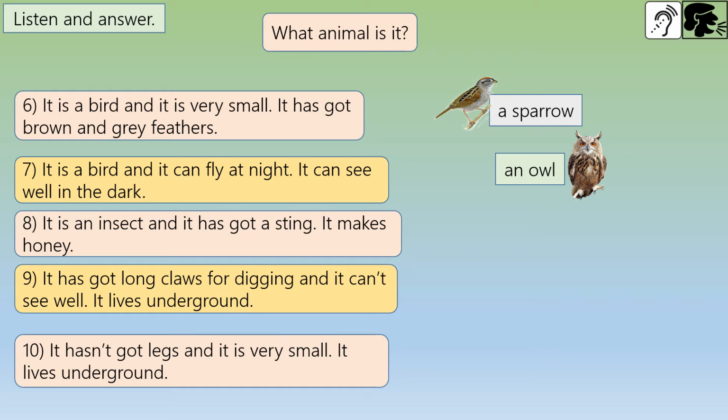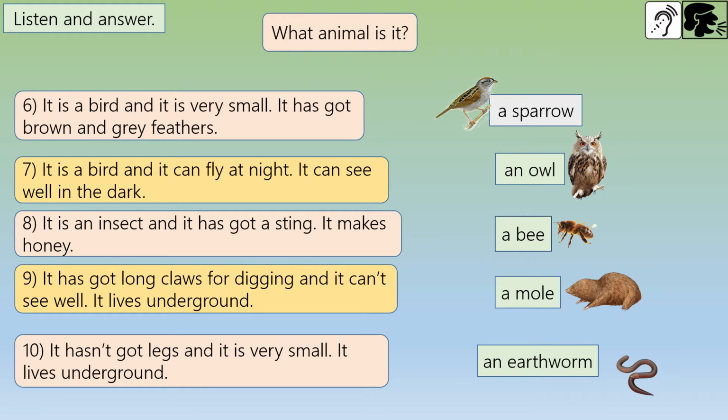Number 8. It is an insect and it has got a sting. It makes honey. A bee. Number 9. It has got long claws for digging and it can't see well. It lives underground. A mole. Number 10. It hasn't got legs and it is very small. It lives underground. An earthworm. Well done!